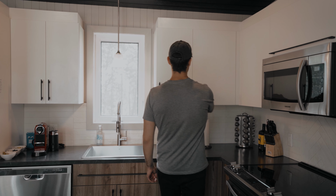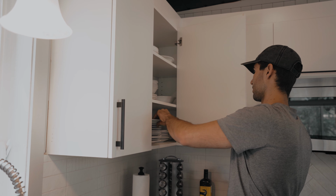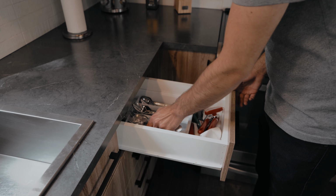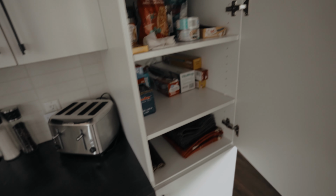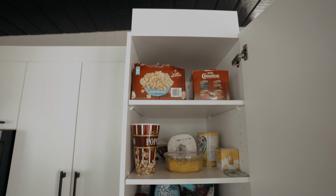Next, I want to talk about the cabinets in the kitchen. There are a lot of cabinets. There are a bunch of overhead cabinets that house your dishes and glassware. And underneath the countertop, you get more cabinets for your utensils, pots, and trash bin. There's also more cupboard space on the far end as well to hold some dry food and extra dishes.